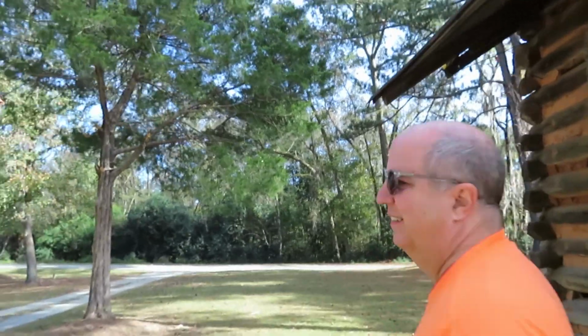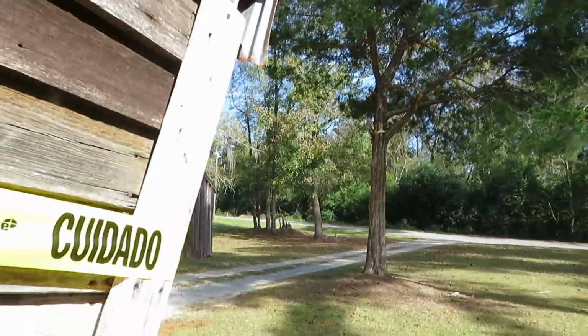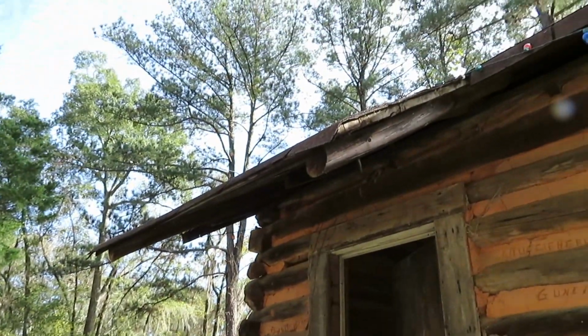Whoa. Okay. Yeah, back up. Wow. Look at that joker. Tim's trying to go through. I don't even know if y'all can see it, but y'all, there is a spider web that goes from this privy all the way to the roof. I guess he had to go find a way to the bathroom.